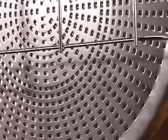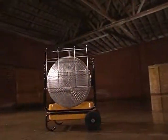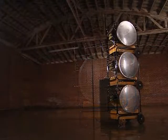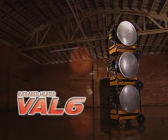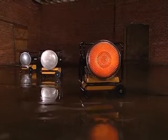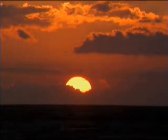With solid construction and an absolute minimum amount of moving components, VAL6 will outlast most of the conventional space heaters in the marketplace and will satisfy your needs for years to come. Yes, you can have your own sun. Anytime, anywhere. The sun has risen, and the VAL6 era has just begun.